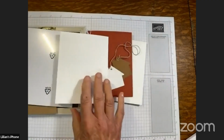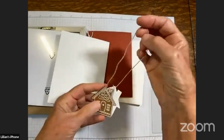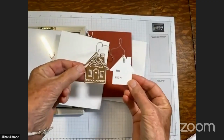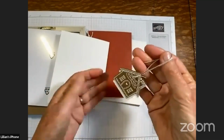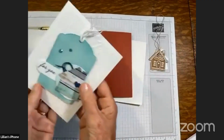Here we go. I've got quite a little collection here. I started off with the tags. So I just did, just like I did with the snowflake, a white one, and I put a long loop on it so that it could flip over a gift bag, and it would go like that. So we've got that. We've got this one here.